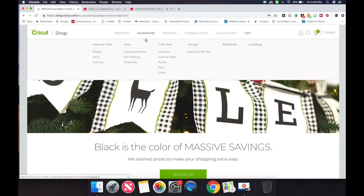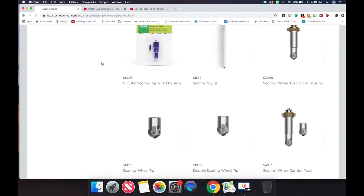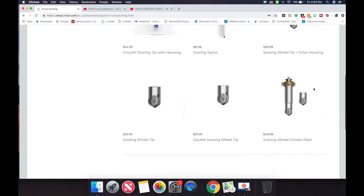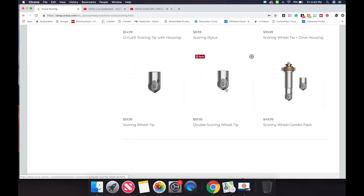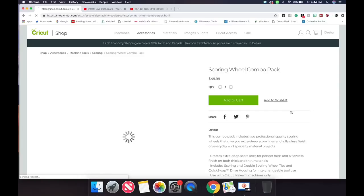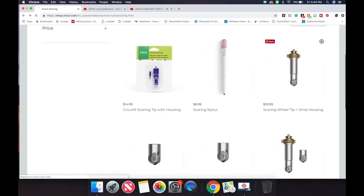If you go to accessories and you go to scoring, when you get to this page, you're going to see, to her point, right here, a scoring wheel combo, scoring wheel tip plus drive housing. Here is the tips. This is all you need, so you do not need to buy both of these. This is the scoring wheel combo pack, which comes with everything you would need. If you add to your cart, you're thinking, well, I'm getting a good deal. But keep in mind, it is buy one, get one free. So you should be able to add both of these.